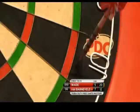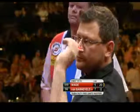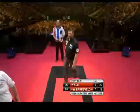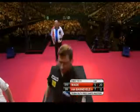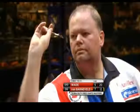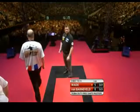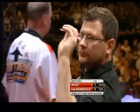Edging closer to that double 10, edging closer. Come off of that barrel, and it's definitely in. Oh, it's gone off the first dart barrel. Pitched it an inch outside, so now Barney gets another chance. What a steal this would be. Well, that is tungsten robbery in Dubai for Raymond van Barneveld.